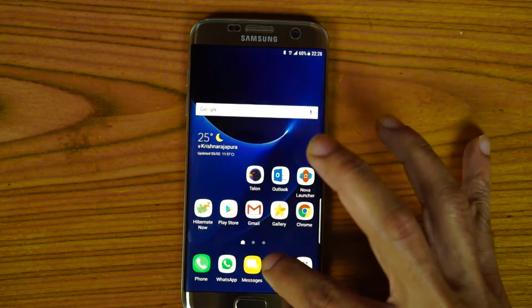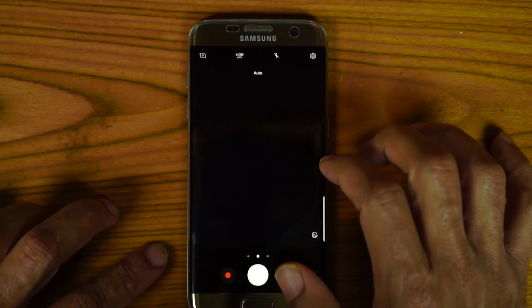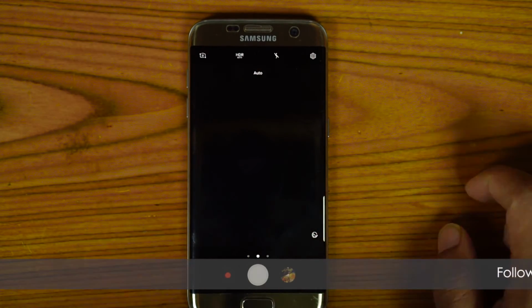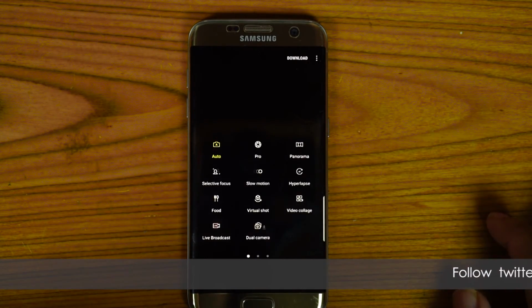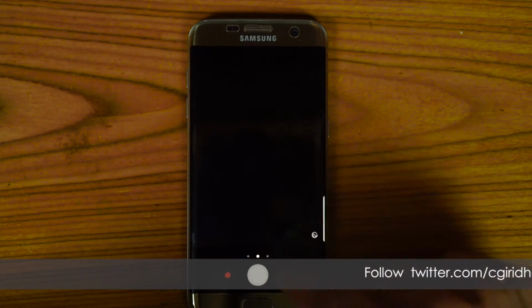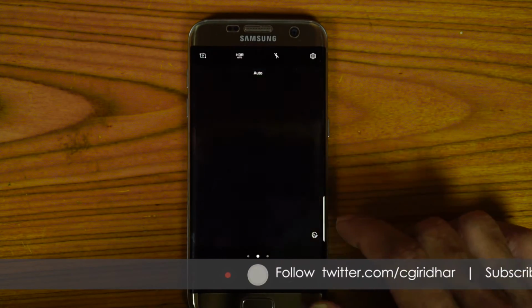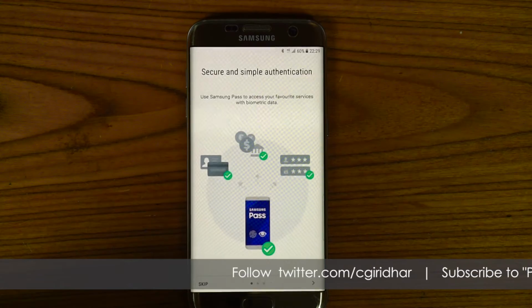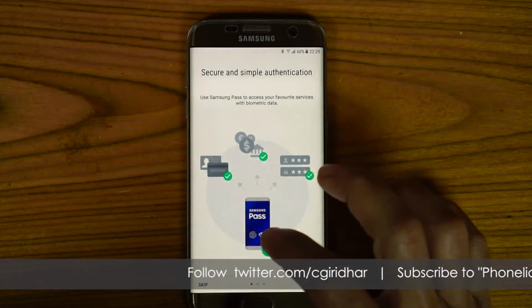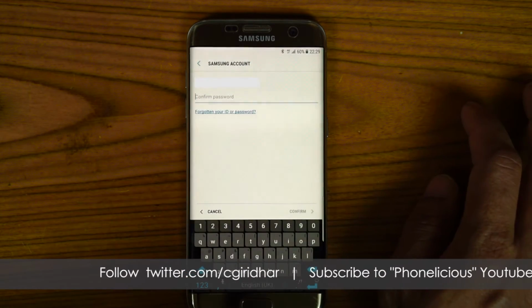S7 and S7 Edge camera app got better UI enhancement with the Nougat update. The camera app looks light and responds faster. It has gesture controls. Swiping from the left brings in different modes. Right swipe shows color filters and swipe from top toggles the front and back camera. The new Samsung Pass application can store your passwords and help you access services, websites and applications with biometric authentication.